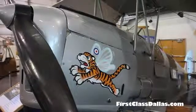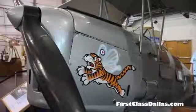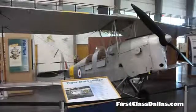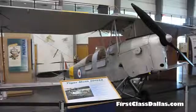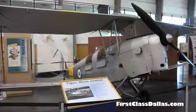Right. This would have been used, as I said, by pilots learning to fly for the Royal Air Force. This would have been what they call a basic trainer, or a primary trainer, one of the first airplanes that they flew. Later on, they might go to more advanced trainers with a more powerful engine and higher performance. But this was one of their first introductions to learning to fly.